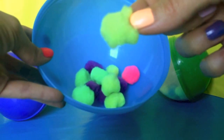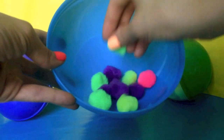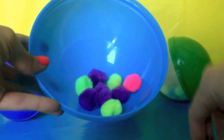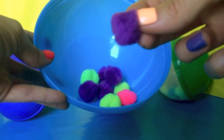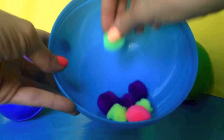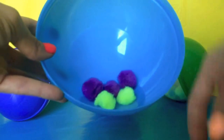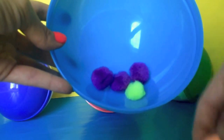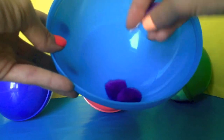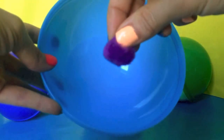What color is this? Yellow. What color is this? That's right, yellow again. Ooh, here's a green. And then there's another green. And purple. Another purple. Another green. What color is this? Pink. What color is this? Yellow. What color is this again? Yellow. And there's a purple. And another purple. And lastly, purple.